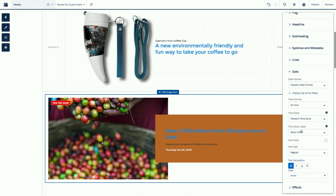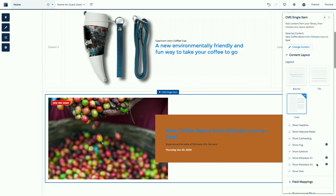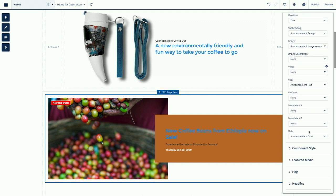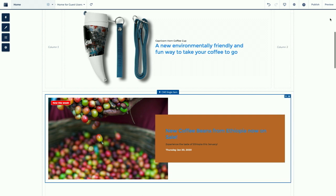And then further, it gives me some more design options. So if I want to control the font size or some design tokens, I can do that. And all of this is available in both our CMS single item as well as our collection item. So this is just your way to map your content using field mappings to the content that you created in your CMS, and then design your experience here using some of our out-of-the-box components.